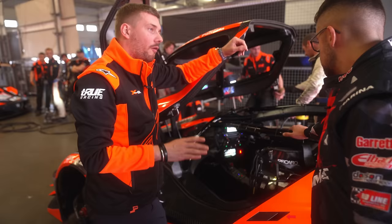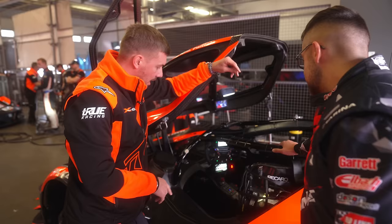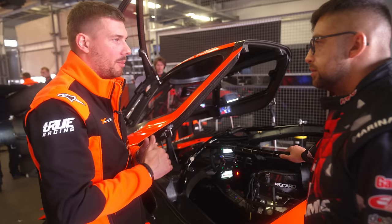Fortunately for my old bones, we now have a seat, which is much more comfortable. And as you can see, we have some small padding, but not so much. It's just the bare minimum. My brother and myself are both quite tall, like 187, 188, and we barely fit in the car. Yeah. 190 would really be the limit, I think, for a driver.